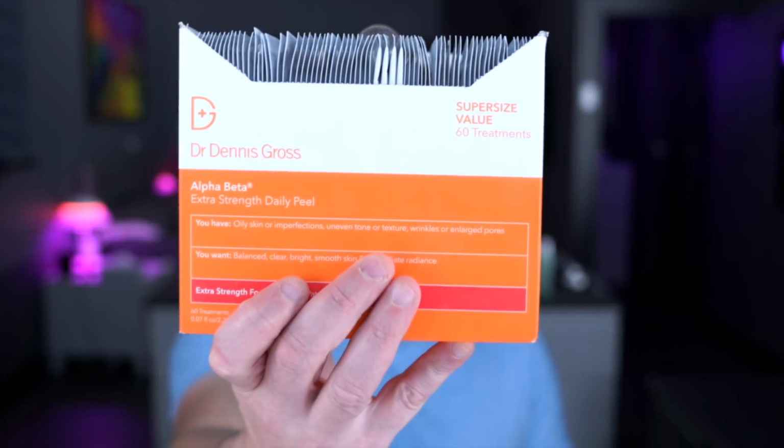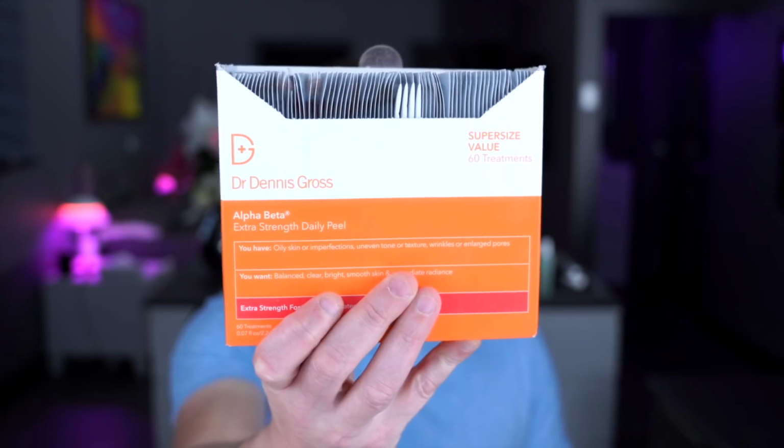I currently use 0.01% and I don't receive any irritation on my skin, but I do behave and I do respect it. So, once a week, I will exfoliate my face. Just once a week. I no longer do it daily, and I only do it with a chemical exfoliant, you know, like a liquid. So Dr. Dennis Gross, the peels, once a week. There's enough in there for over a year. So that's that taken care of.